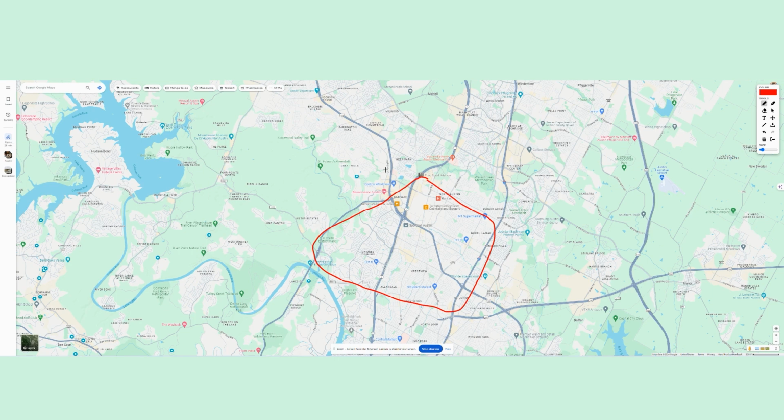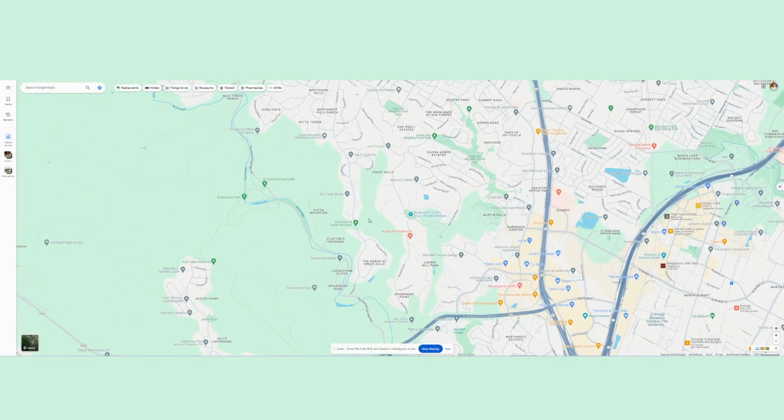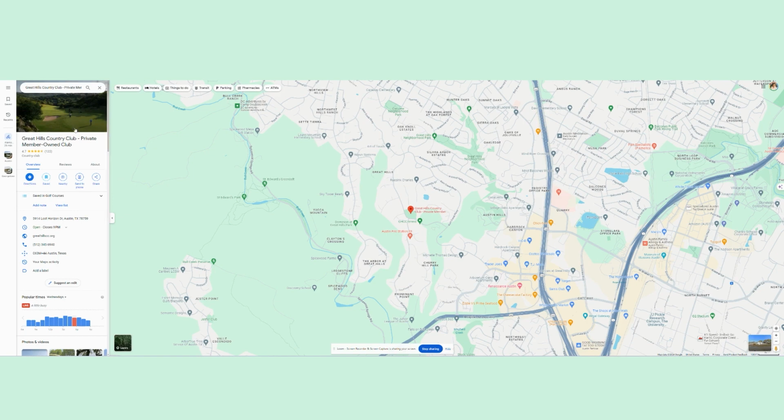All right, again, here are our boundaries of what we're looking at today. And I want to tell you the closest golf is going to be over here at Great Hills. It's a private golf community, and as of this week, their membership is full. So you have to go on the waiting list from here forward. It is an 18-hole course. They have all the amenities: dining room, big fitness center, swimming pool, tennis courts, things like that.